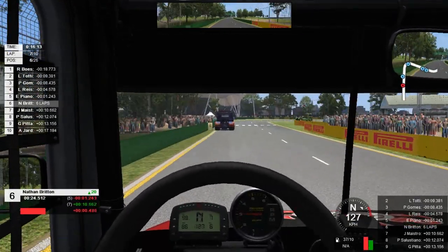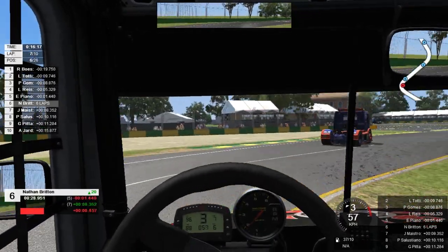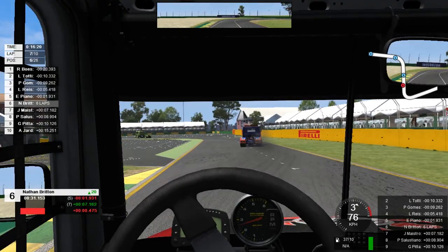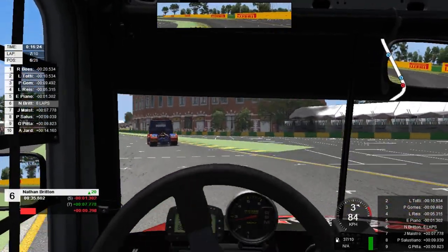Love the amount of diesel it puts out, or the diesel smoke. I reckon it could put out a little bit more. It'll be double or triple that, it'll be awesome. See, so driving through big plumes of smoke.